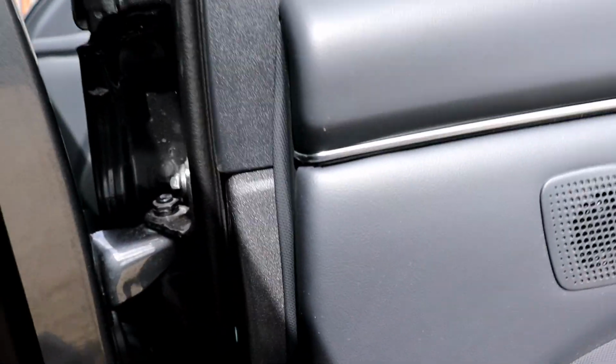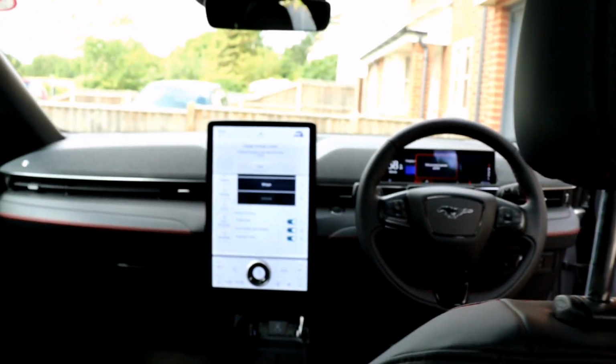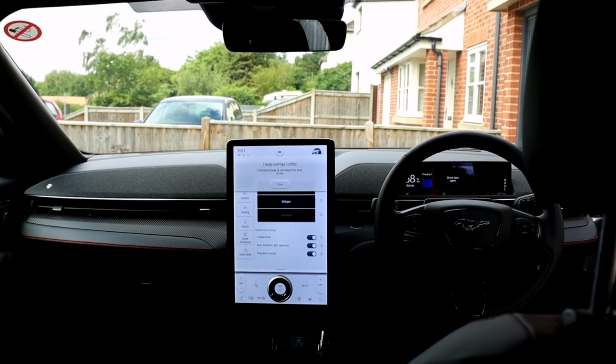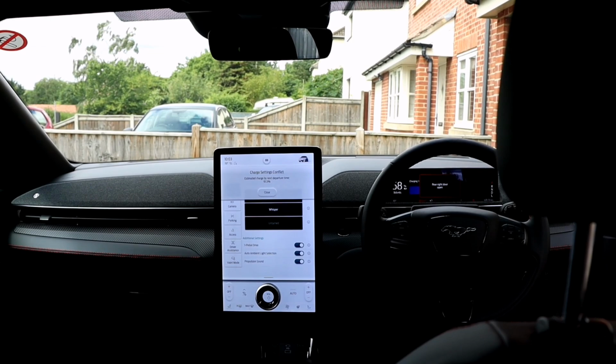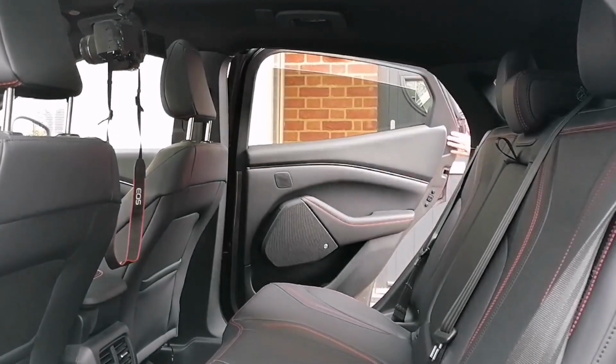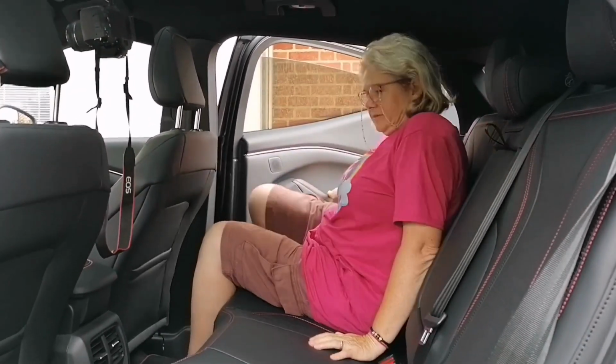Oh, good gracious, you're kidding. You're kidding. You are kidding. Getting into the rear seats isn't as easy as you think, and there isn't a lot of space. Well, this looks a little bit odd because Susan doesn't have any problems whatsoever.